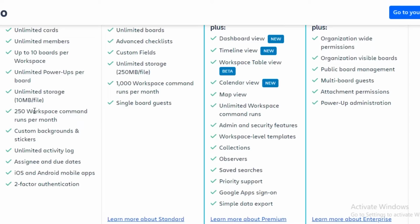Now you also get 250 workspace command runs per month. You get custom backgrounds and stickers, which is a function that is absolutely unique to Trello as well. You also get unlimited activity logs, assignee and due dates, iOS and Android mobile apps, and you get two-factor authentication.